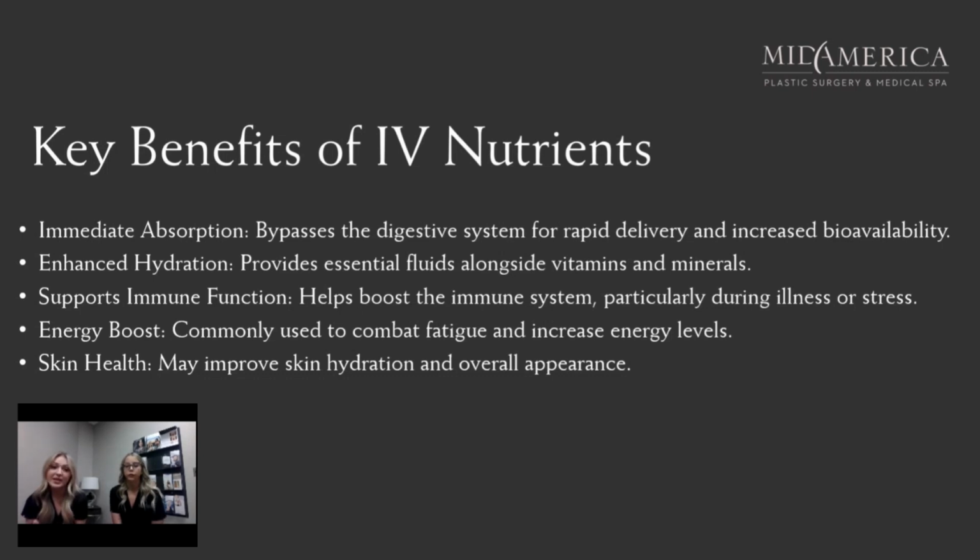So number one benefit of IV nutrient therapy is it's bypassing that digestive system. We're going directly into the vascular system, rapid delivery, and it's increased bioavailability. Also, obviously, enhanced hydration. We're giving you essential fluids alongside your vitamins and minerals. We do either normal saline or lactated ringers, very comparable to what your natural system needs. So again, bypassing everything and just giving you that hydration directly where you need it.